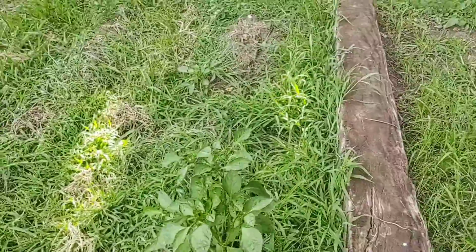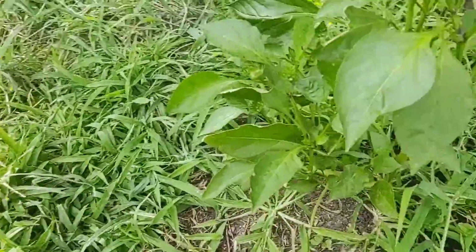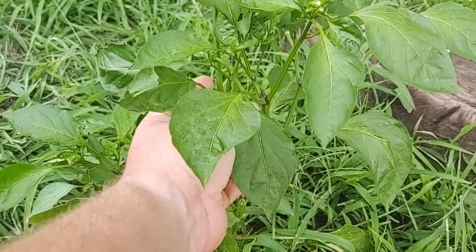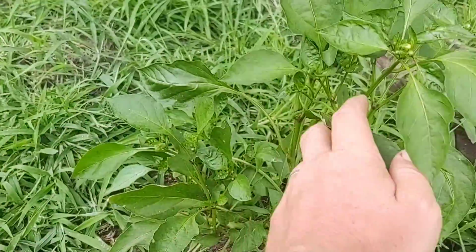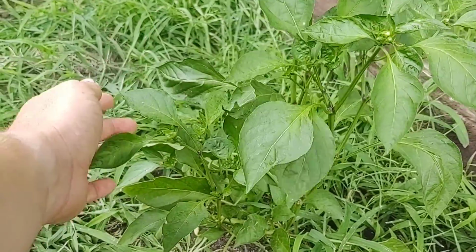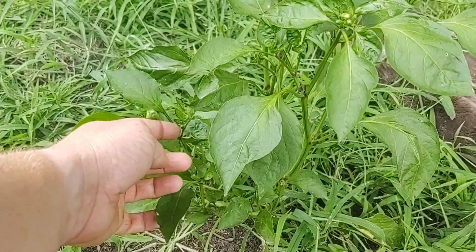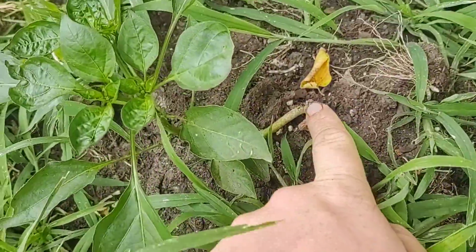I'm coming over here to my hot Portugal plants, the most promising ones I've got so far. And look, this guy, my second biggest Portugal, he's got peppers now too. There's one. Any others? I'm not seeing any others right now. Not actual peppers growing. There's some pods that are working on right here, but no actual peppers are growing right now. This little guy is making it somehow, but I don't expect a whole lot from him.